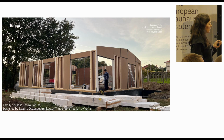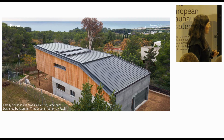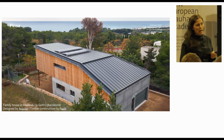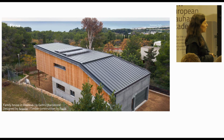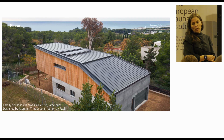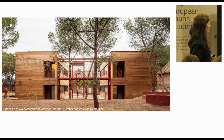It has been used mostly in this type of house, unifamiliar houses, where the owners are very committed to sustainability and the use of timber, of course. Many small and medium-sized companies are emerging in Spain doing this kind of construction. There's still a small network based on digitalization. Most of them are installed in rural areas throughout Spain. This is, for example, in Barcelona.